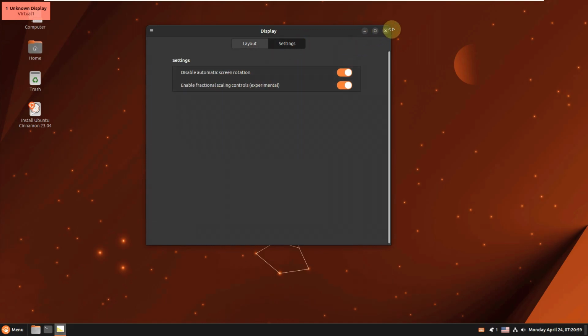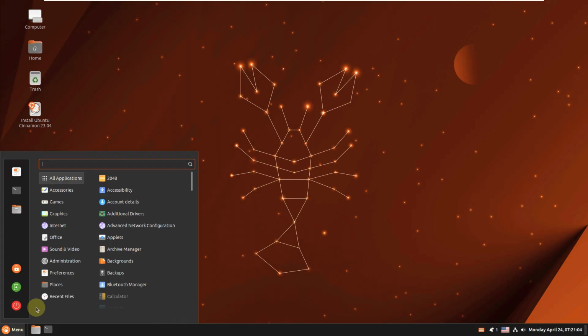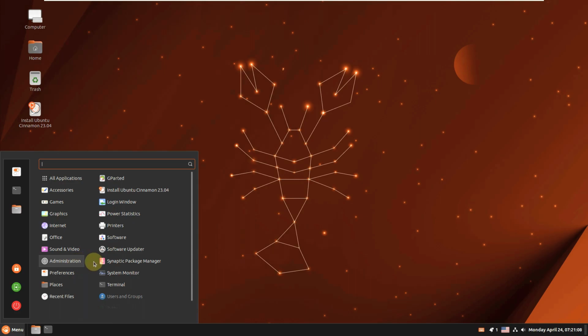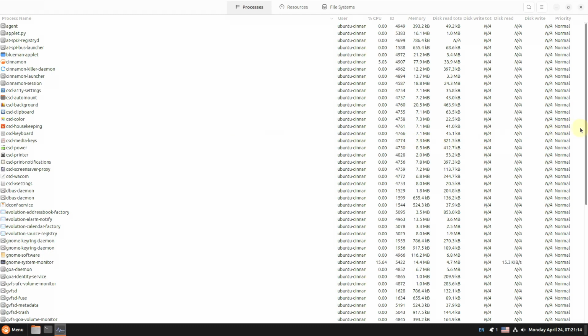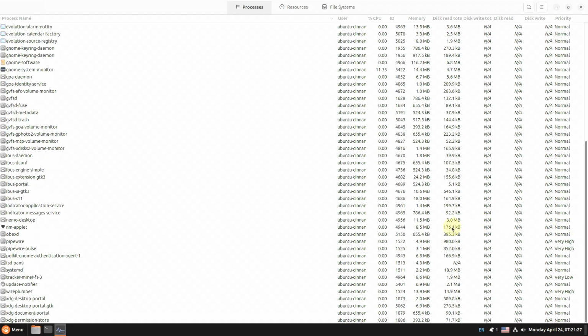So let me close this thing. That's a tip, just a small tip. Let's open the system monitor and see the resources, how much resources are consumed before opening the apps. I'm going to open the system monitor again at the end of the video, so you will have exact numbers of how much resources are consumed before and after running through all the features and applications. So you should have an idea, and you can judge the Linux distro on your own.